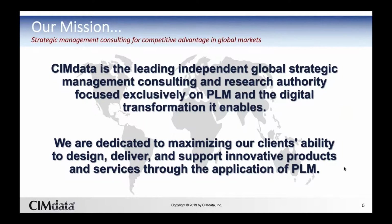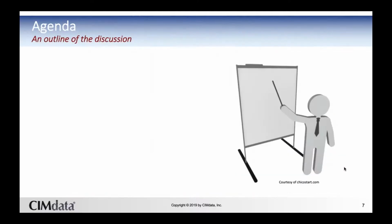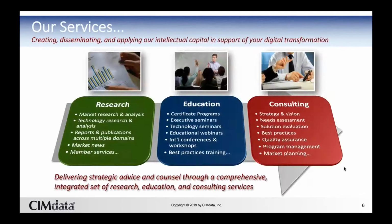If you will allow me a short mention of CIMdata in case you are not already familiar with us as a company. CIMdata is the leading strategic management consulting and research firm focused exclusively on PLM. We work with both providers and users of PLM technology to maximize their efforts to deliver products and solutions to the industry. We remain unbiased advisors in the PLM industry in that we do not sell or market any software or hardware solution. Our services are structured in the three main areas of research, education, and consulting. We offer our clients not only market research and analysis, but also deep technology research in a wide range of areas, such as CAD, CAE, additive manufacturing, collaboration, and overall product development workflow.